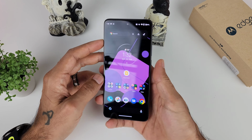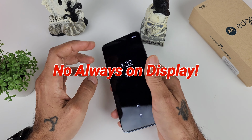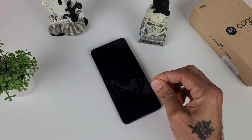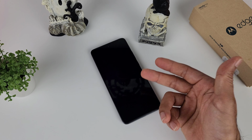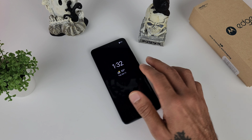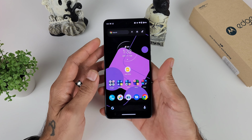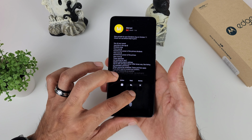Last on the list is going to be always on display, as there is none. We get a peek display right here, but after a while, it will go off until you interact with the phone. And considering this is an OLED device, I would prefer an always on display, as we didn't get them in the past because they were LCD devices, and you can't have an always on display on an LCD panel. But considering that this is an OLED, I think Motorola should have given us an AOD just to have things a little bit better. You do have the peek display on here to where you could view your stuff and reply.